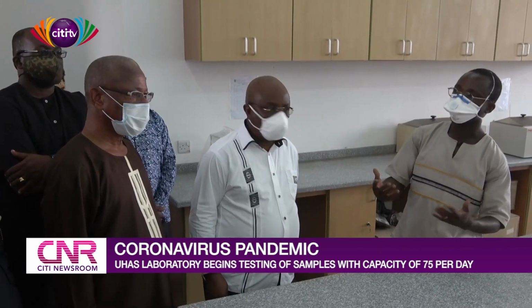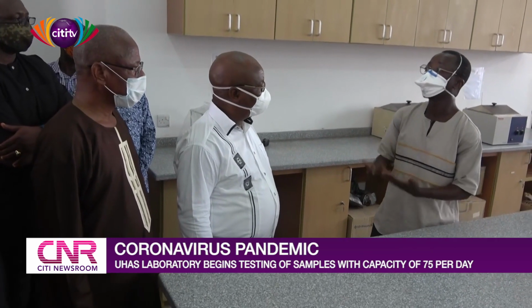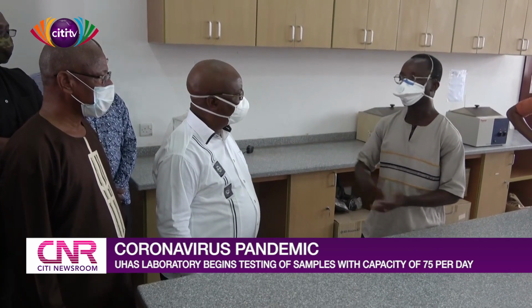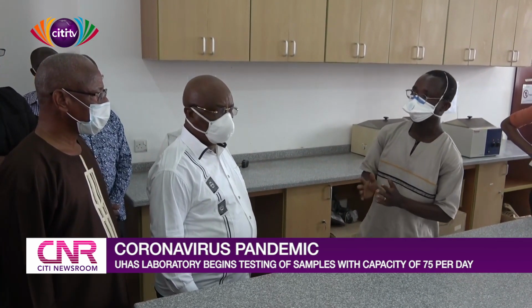So we open the food boxes, we have the sample forms and all that, we cross-check to make sure that every sample is coming with the information it requires, and the number of samples is also the number of samples which it says it is. If it isn't, then we need to liaise with the regional directorate or the health facility involved to be able to get whatever information that we need.